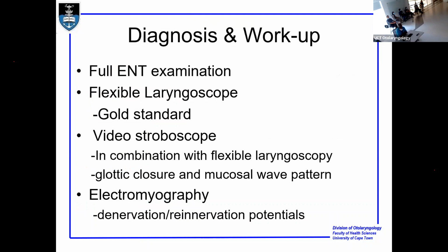In terms of the diagnosis and workup of these patients, we first need to take a history and do a full ENT examination. Flexible laryngoscopy is the gold standard for the diagnosis to assess the vocal cord movement, and the cord position can either be cadaveric or paramedian, depending on the level of the injury. Because we know that the injury doesn't always mean transection altogether. It can be a neuropraxia and it can be anything in between.